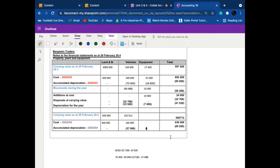So accumulated depreciation, what did you guys say it was? 32,200. How did you get that? Because the accumulated depreciation at the beginning plus the depreciation for the year. Okay, cool. And you got 32,200. Again, why are we able to do this time? Because we haven't disposed of anything, right? Had we disposed of something that actually contributed to some of this depreciation, we wouldn't have been able to add. We would have had to begin to break down, and so forth, like we did previously.